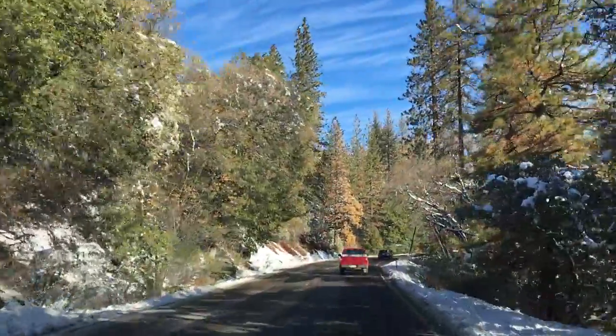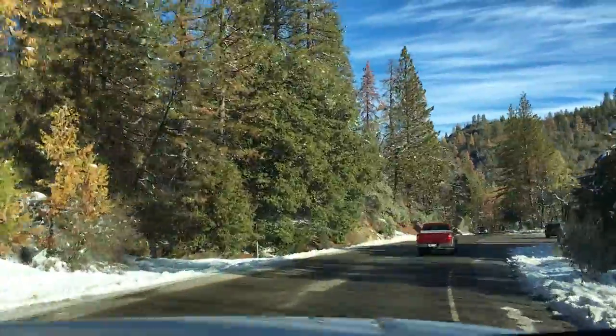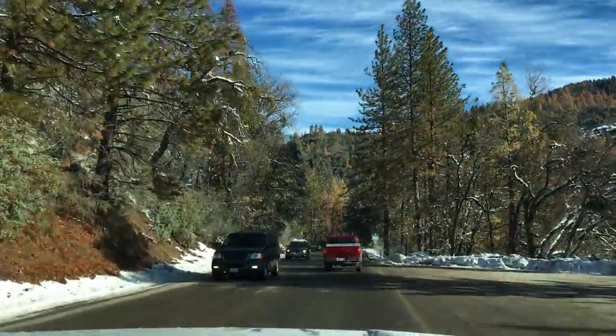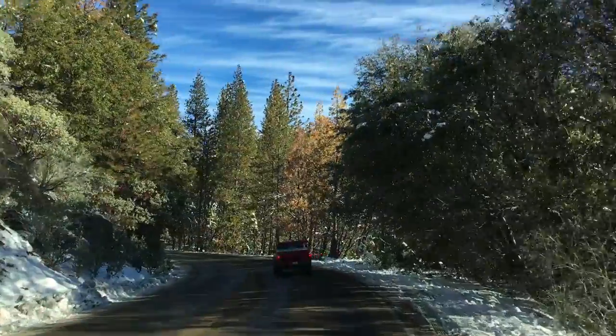Anyway, we're on our way into Yosemite National Park. It's December 27th, and it's about 9:45 in the morning, or 9:15 in the morning. And it looked like it snowed last night. It's been snowing, but it is gorgeous. It's about 35 degrees right now.